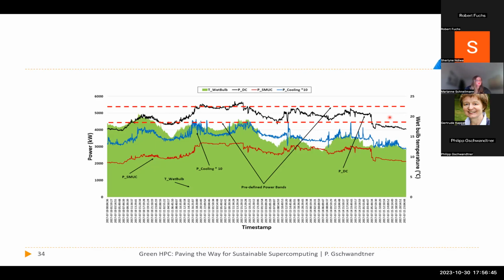Timo has a question. Are there any noteworthy clusters with a focus on efficiency, or any languages or compilers that have a focus on efficiency, especially for HPC?